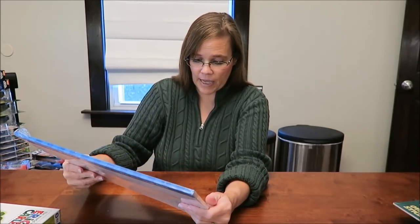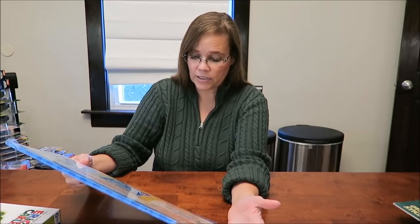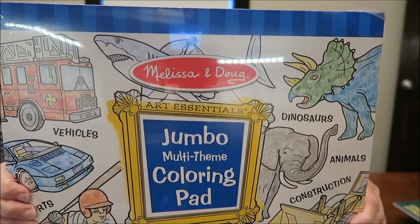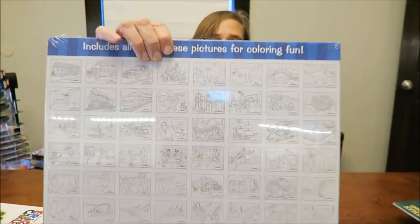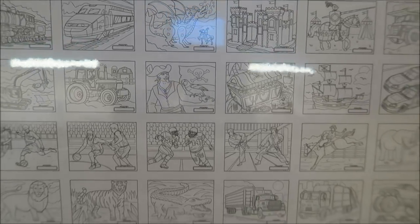And then I bought this Melissa and Doug Jumbo Multi-Theme Coloring Pad. It is 50 printed pictures on quality bond paper for coloring. Great for crayons, markers, paints, and pencils. And you have police cars and dinosaurs and pirates and animals and dump trucks, and I'll try to show you some of them. I don't know that you'll be able to see very well because those are in pencil, but I think that again, Christina could do a lesson about construction workers, and then there are the dump trucks and things like that they would use. There's also some sports I see.